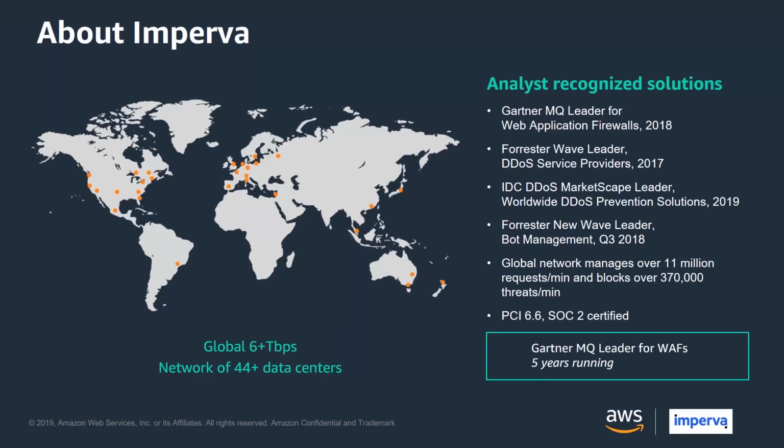Now, Imperva is US-based. We're headquartered in Redwood City, California, but we provide security solutions for our customers worldwide. And this is all powered by our huge global network footprint. It's made up of over 40 data centers. Each one of those is a DDoS scrubbing center. And we've got an aggregate network capacity of over 6 terabits per second. This is the backbone of our cloud application security. This is what enables us to quickly mitigate any DDoS attack that comes your way.